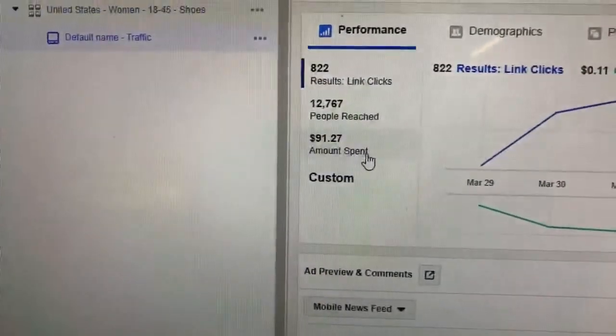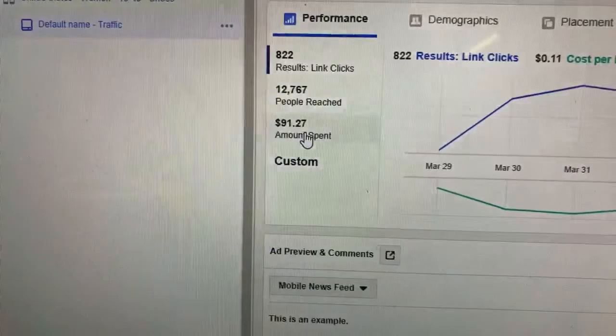We've only spent $91, and we've probably made $5,000 off of a $91 ad spend easily. Let's just say $2,500 to be conservative, because she's had some larger days and some smaller days, but $91.27 in ad spend, 822 link clicks. And these are people that are going to be returning and coming back and buying. So this isn't just a one-time sale. These people will come back and buy and buy over and over again.